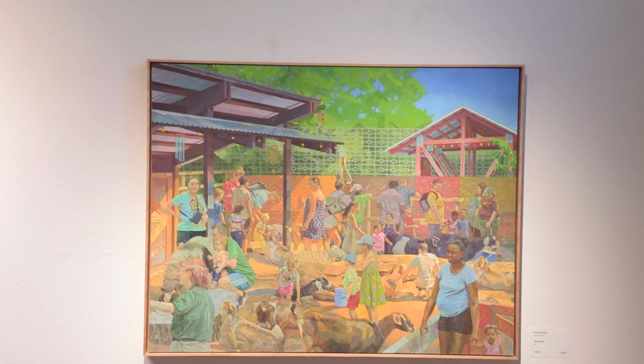So are you building a pretty thoroughly resolved Photoshop image first? Yeah. And then painting from that? I do on some of these, like the painting that I do where there's a lot of people going on.